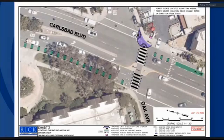We have sharrows later on. In fact, you can see one in this picture right near the letters CA in Carlsbad, where the bike lane disappears. Oh, that might not be them. It might be further down because we still have the bike lane there. Note that the bike lane here is right in the door zone. And so myself and anybody else who would ride here would be on the paint on the left side in order to avoid being doored.